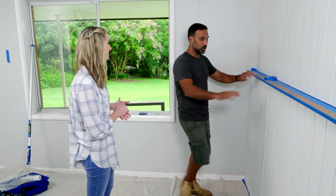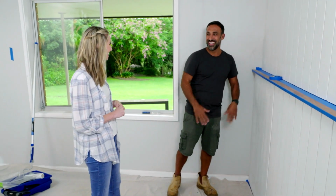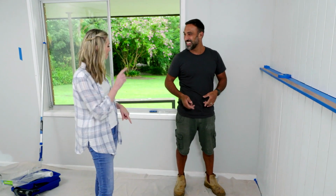I love it. Yeah, now, look, I've got it all taped up. I've filled up the nail holes. It's all sanded. There's only one thing that's going to make this look better, and that is... Paint, and I've got it right here. I've also got your brush.